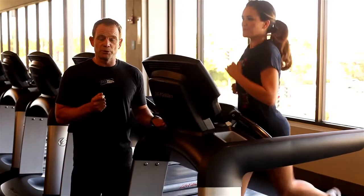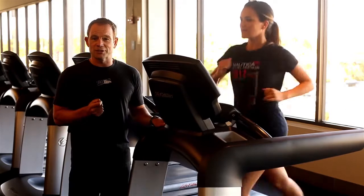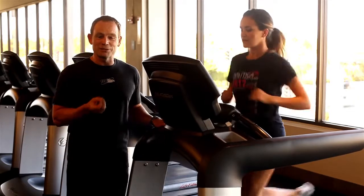Remember also that it's really important to train off the bike rather than just running on its own, because triathlon is three sports mixed into one, so we need to train that way.